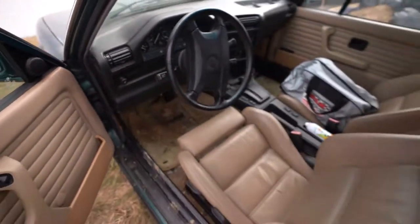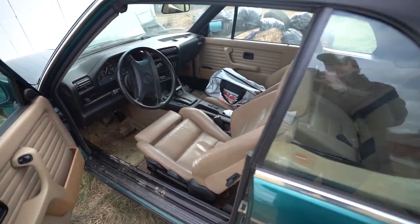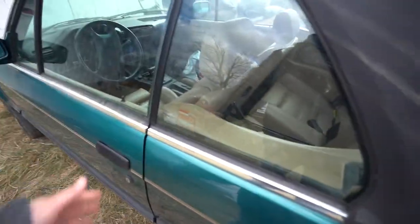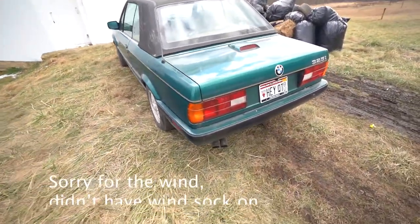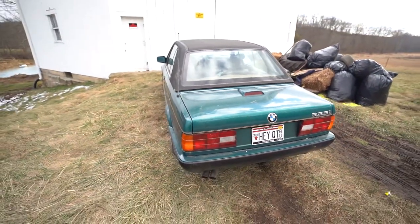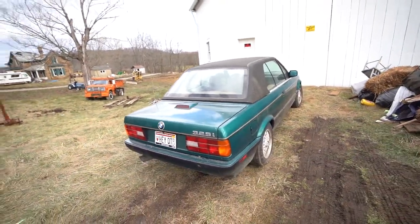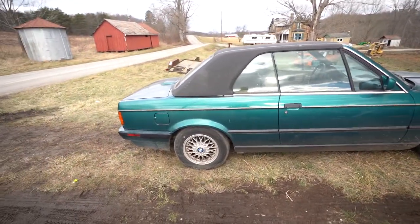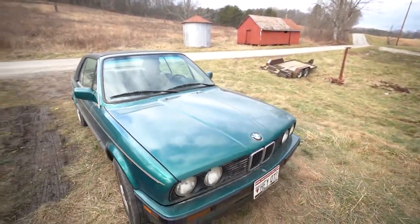84,000 miles. Interior, from sitting in the barn, there's a lot of mouse feces, but nothing I can't clean up. First place it's going is the detail shop to get prettied up, bring this paint back to where it should be, and make her run great, get full inspection at the repair shop. I'll do the timing belt, water pump, belt tensioner, and a couple gaskets. It's just like almost all E30s. It's got some leaks, especially having sat for some time.